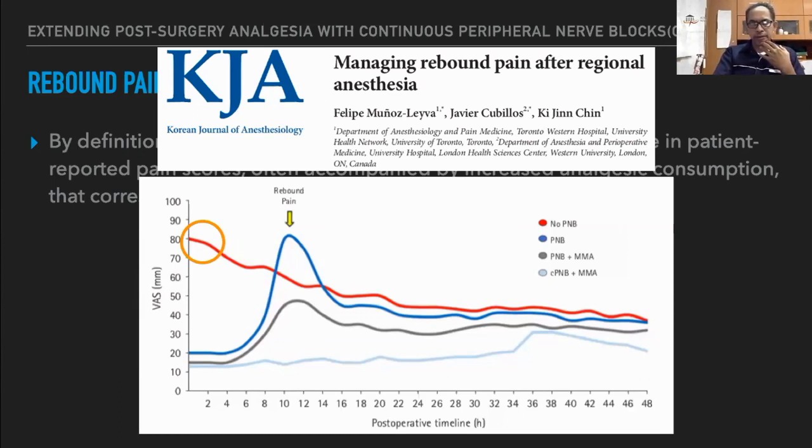And after the post-operative period, after the multimodal treatment, it will come down to probably around 50. And the blue line is where the single shot peripheral nerve block, about 12 hours post-operatively, the patient suddenly can have a severe rebound pain. And I would like to highlight the light blue line down there.